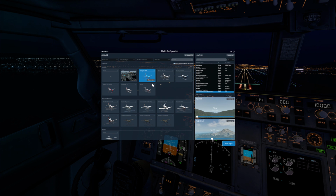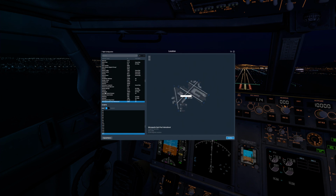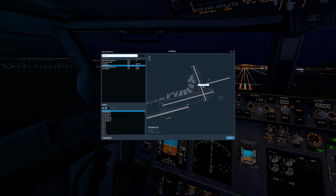Anyways, we're going to go ahead and get this set up here. So we're going to customize that. For the airline, we'll just do Delta, because I know that's a U.S. domestic airline. And I actually believe a lot of teams, if not most teams, use Delta. So we'll go ahead and pick the Delta. The location will be Philadelphia, so let's put that in there. That'll be Philadelphia International right here.